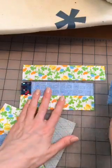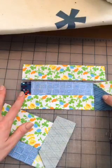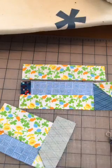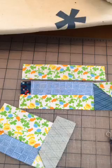Okay, there's that. Looking good. Looks just the right size. I listen to a podcast while sewing when I'm feeling ambitious. Yeah, that's the way to go.